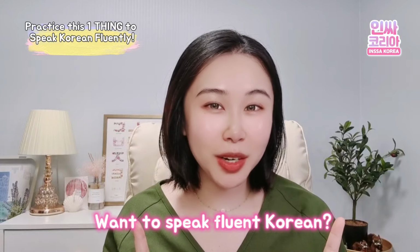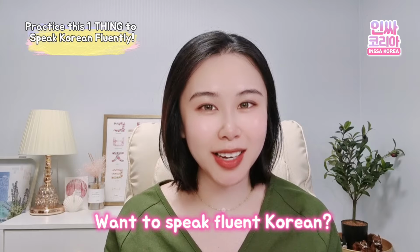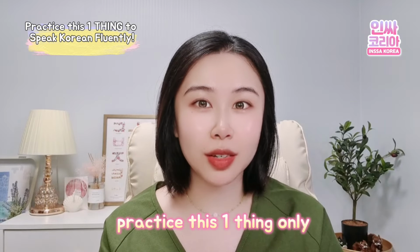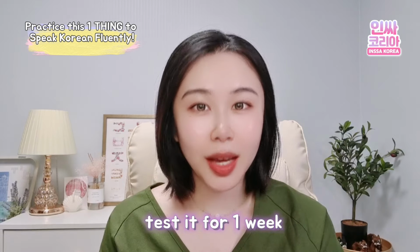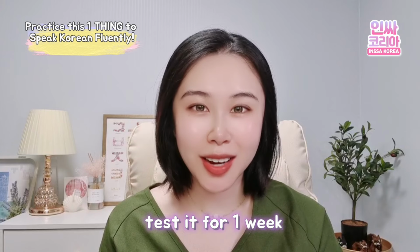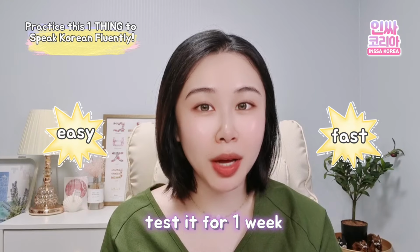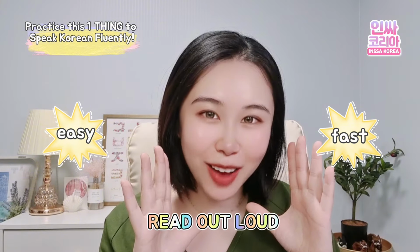If you want to speak Korean fluently, you must practice the following exercise daily. This single exercise is probably one of the exercises that you can get the biggest return in the long run. Just give it a week to test it out. This is an extremely easy exercise that doesn't take you much of your time, and that is read out loud.